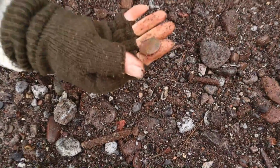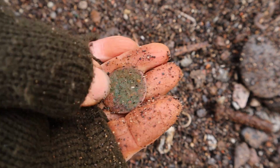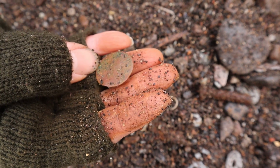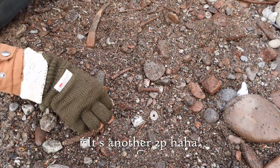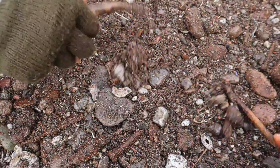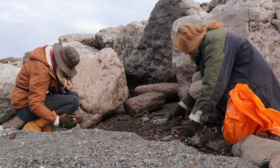Oh, is that another coin? Ta-da! Another coin. Indistinguishable. But Victorian, I'm pretty sure, because we have not found any modern one. We haven't found any 10 pences or 20 pences or pound coins. They've all been copper, so I have a feeling they're all Victorian, like most of these things.